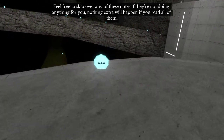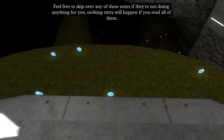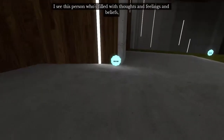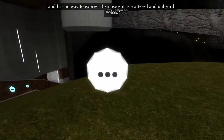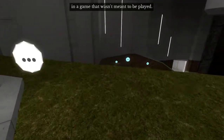Oh, feel free to skip over any of these notes if they're not doing anything for you. Nothing extra is gonna happen if you read all of them. Either way, to me they convey a sense of loneliness. I see this person who's filled with thoughts and feelings and beliefs and has no way to express them except as scattered and unheard voices in a game that wasn't meant to be played.